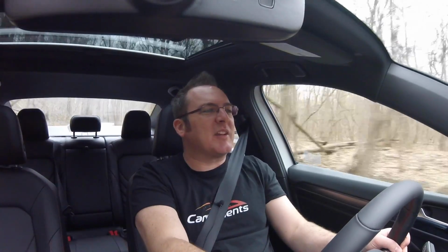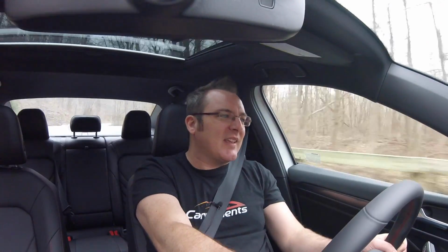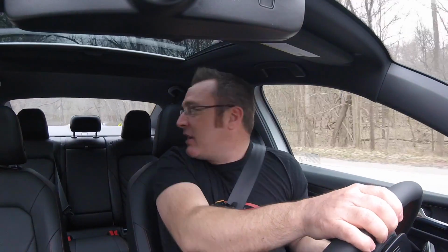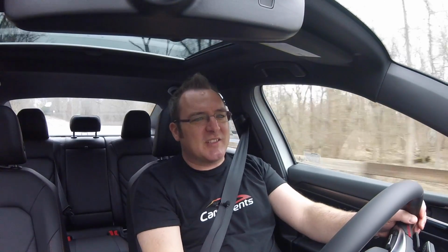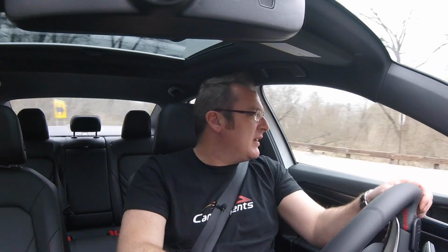It's kind of mind-boggling because a typical front-wheel drive car starts to push when you give it acceleration mid-corner, but this doesn't do it. Forever, the GLI has been a step below the GTI. It's felt heavier, a little bit slower because it doesn't have the same engine. But now it's got the same engine, same power, same suspension. It's a lot of fun to drive. It's a blast.